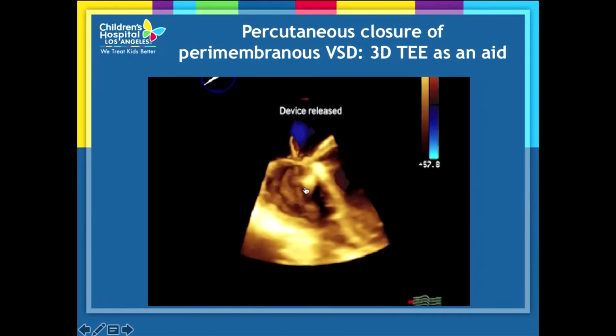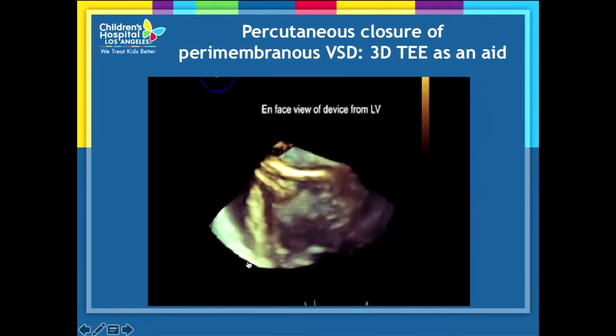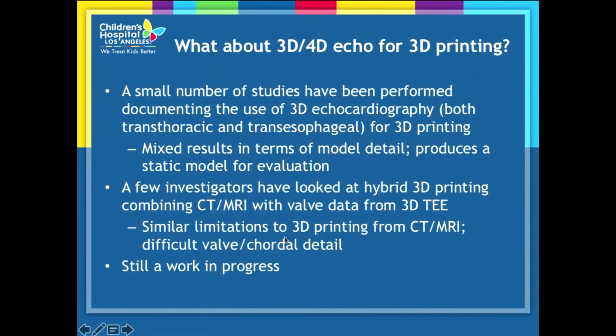And there's no evidence of any residual VSD at all, and fairly safe. So you can see you can use a combination of both. This is where I think 3D also really helps too. Can 3D, 4D echo be used for 3D printing? Again, I think that other people will touch on this too.